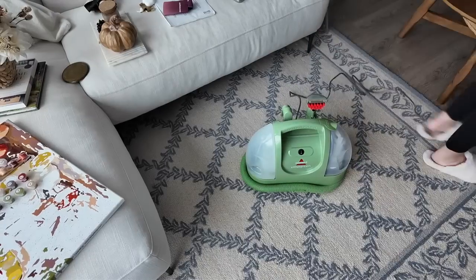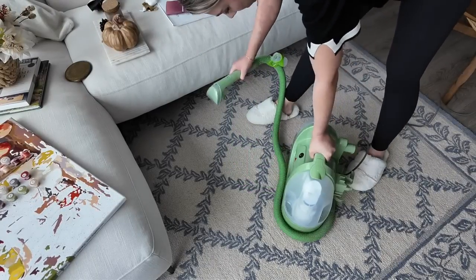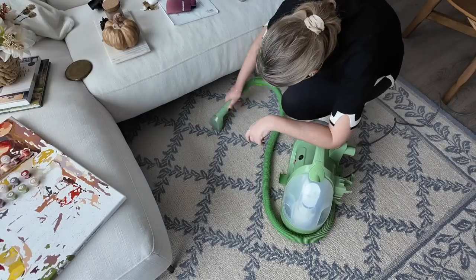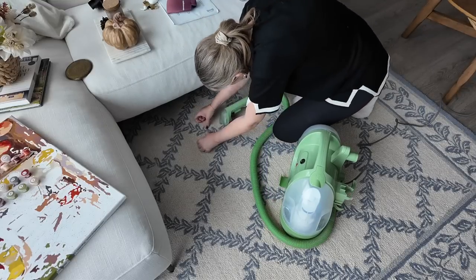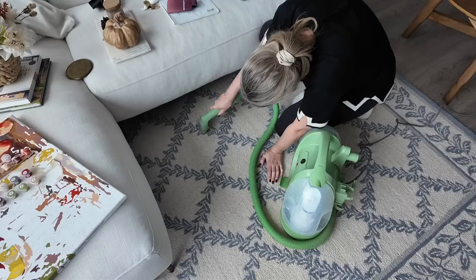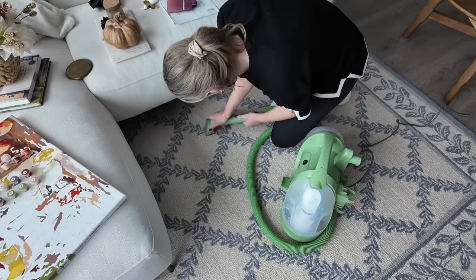I also realized that I must have dropped some food or something on the rug, so I grabbed out my Bissell machine and I was able to clean it up. I love my Bissell machine. If you do not have one, I highly recommend it. It's an upholstery cleaner. It is so easy to use, and if you have any spills or if you have a white rug or a white couch that's more likely to show any accidents, you definitely need one.